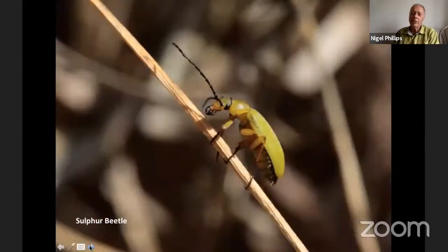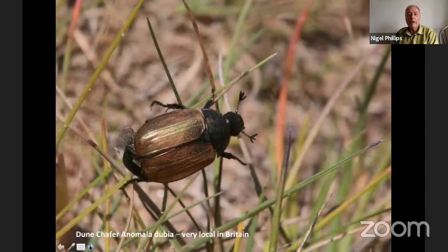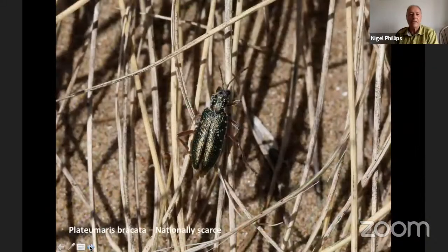Lots of other beetles are found all on the coast, like the sulfur beetle, rather a gorgeous looking creature. You get garden chafers, which you get in your garden too. But a real coast speciality is the dune chafer, very local in Britain. And I found that at Barrow several times, but we haven't found it anywhere else except at Barrow up to date.